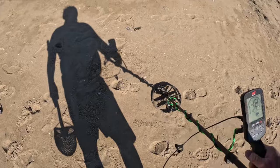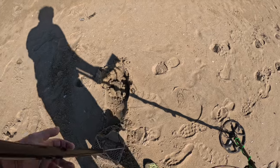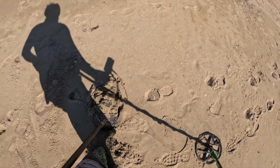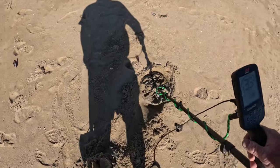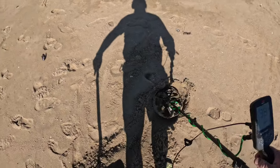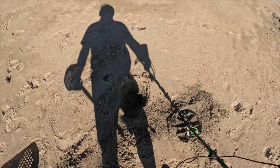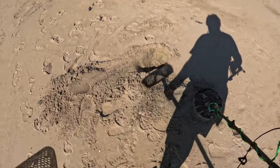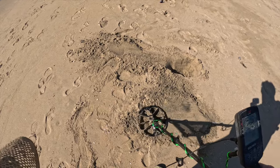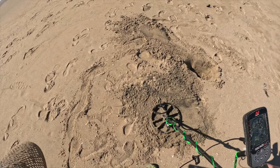All right, this one's a negative 18, which so far has actually turned out almost always to be a good target. So we're gonna dig it. Getting a little bit of a mid-tone chirp to it, or not chirp, but a kind of a, like, sounding much better now. Sounds pretty good. Still not seeing anything. Certainly not seeing any gold. Doesn't mean it's not there, just means I'm not seeing it.